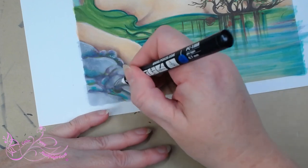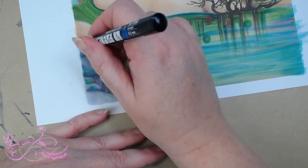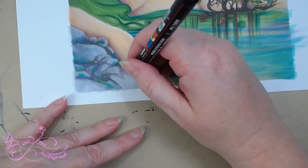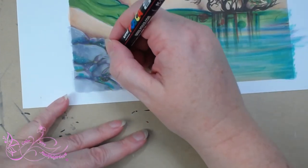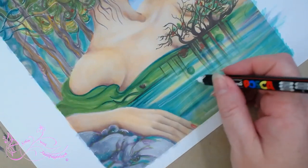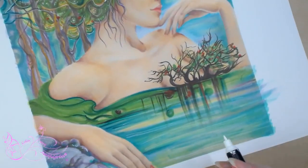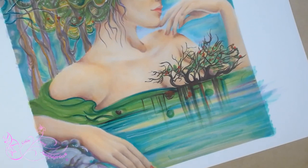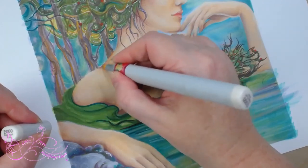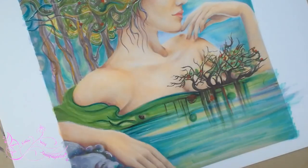Bit of white gel pen. I need a few spots of that in the water there too. Alright, I think that's good. I think there's just a little patch on top of the shoulder here. I just want to fix up with some E000 and some white.